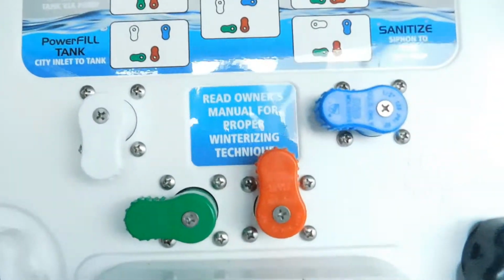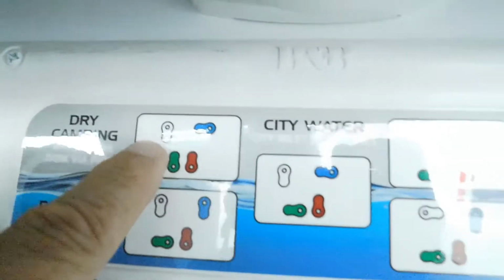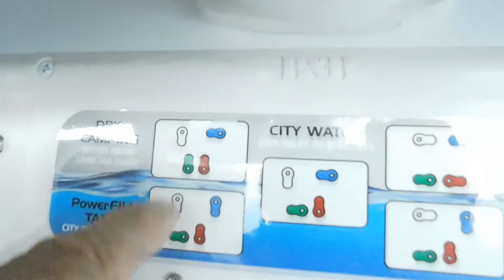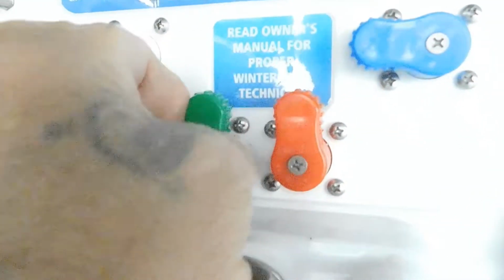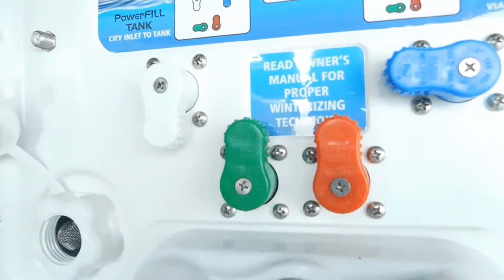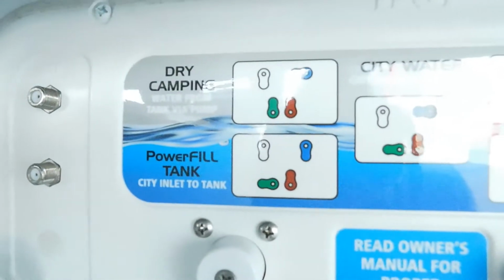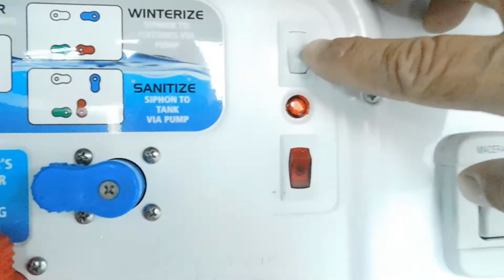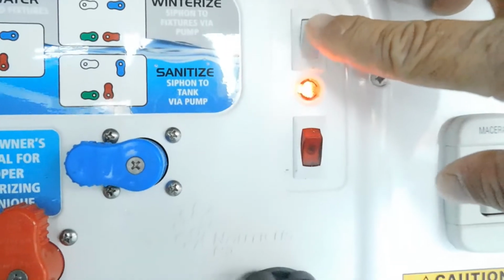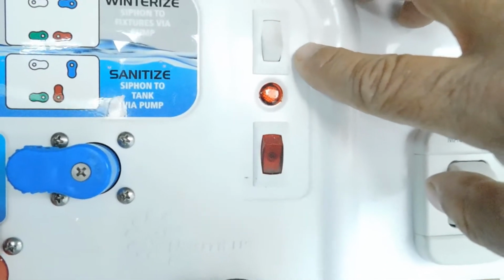Now, should you need to be going dry camping, put the water in the same spot. Set your nozzles down, blue to the left, red and green are up now. That means you're on potable water. Fill up that tank, do the same thing on the hot water heater, but you'll turn on your water pump. Only turn this water pump on when using potable water.